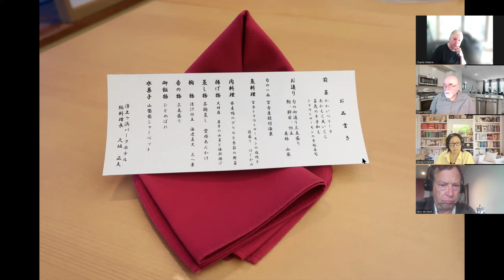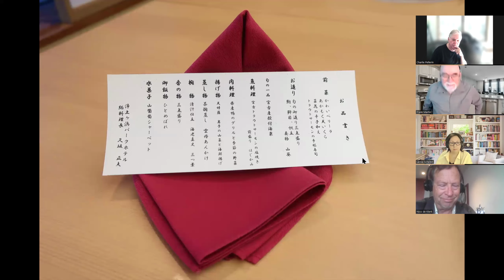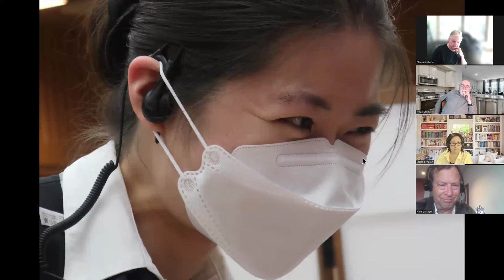There's the menu. How did you get a picture of the camera? Junko took it. Oh, with a phone? No, with her camera. Oh, you both have cameras. Those are identical cameras. I got you. That makes sense. All right. I managed to take a little shot of our waitress that she saw.